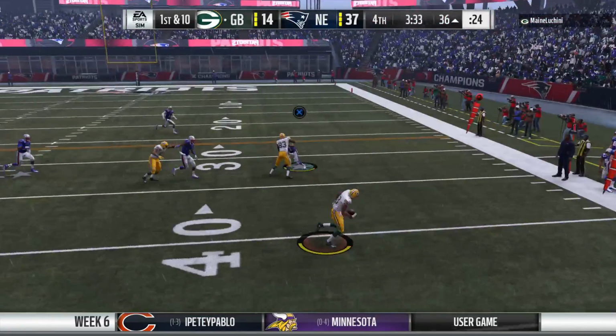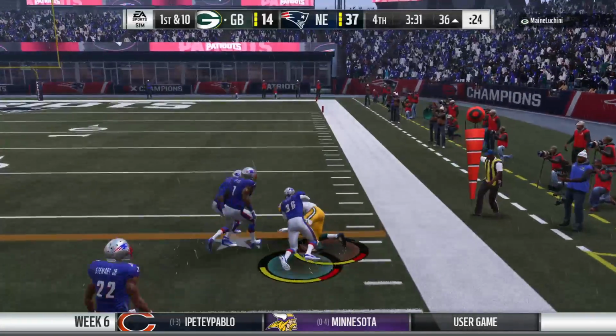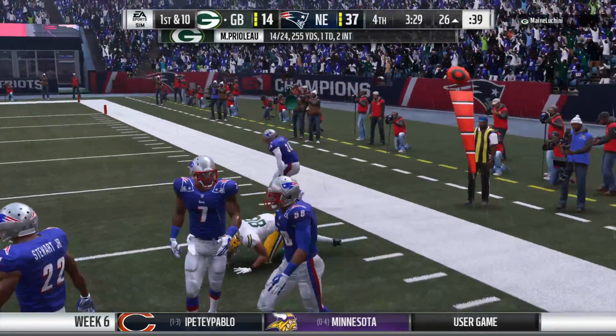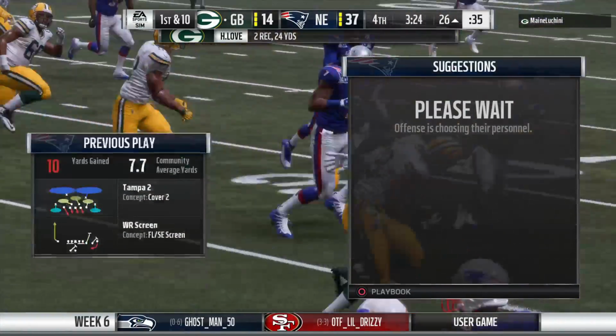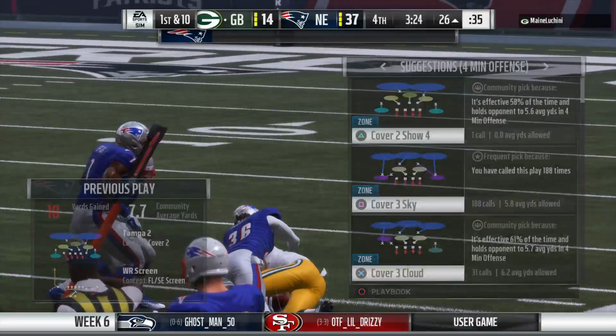Now on 1st down, he'll drop to throw it. A quick hitter complete. It's Love. And he's going to get this inside the 30. They get 10 more there, and I believe that'll be enough for another first down.